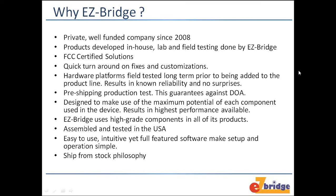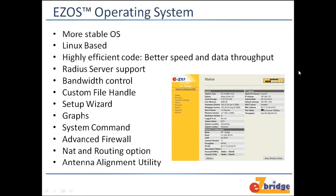The components in our designs are maximized so that each component is used to its maximum potential. Very high-grade components, and we assemble and test everything right here in the US of A. Our software is very intuitive. We're going to talk about that later on, but configuration is just a fabulous software program. Our ship-from-stock philosophy is the fact that we have these in stock 99% of the time. Very rarely do we ever run out of these bridges, even though we sell hundreds of these things a week. Our operating system is a very stable Linux-based code.